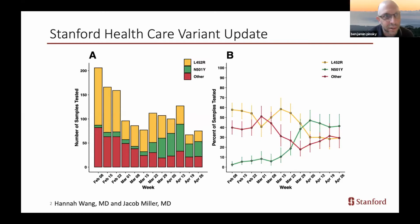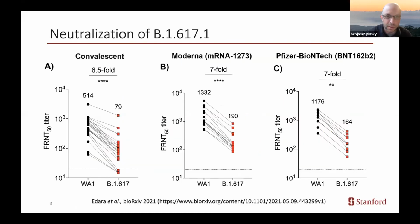We do have some data to share about the B.1.617 variant. We provided this variant to colleagues at Emory, Mehul Suthar's laboratory, working with the NIAID Vaccine Center, to demonstrate the neutralization of this double mutant with various plasma from convalescent individuals, shown on the left, and individuals that were vaccinated with either the Moderna or the Pfizer vaccines. And what you can see here, and again, this is from a sample that was found at Stanford. And remember, we were one of the first, if not the first, laboratories to report the presence of the double mutant B.1.617 in the United States. So this is from one of our samples.